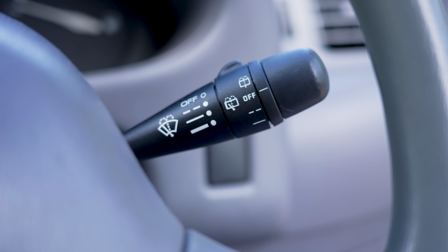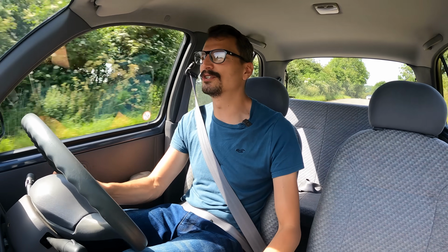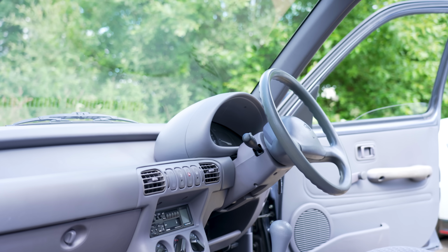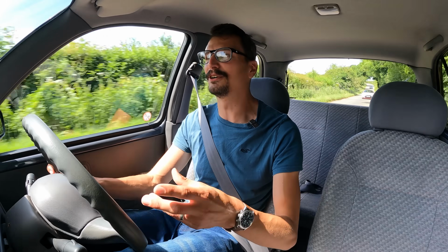Now, as well, you've got to think about what it did for Nissan. So the K10, you know, it was economical, it was cheap, but God, it was boring. This came along with its funky, bubbly styling, and it was an instant hit. It did everything the K10 did in terms of economy and the value side of things, but it looked a bit funkier, more fun.